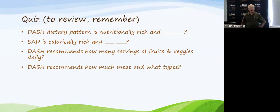So the DASH recommends how much meat and what types of meat. So fish and chicken, so we're going to emphasize fish and chicken, and very minimal red. So the dietary pattern doesn't say no red meat, but minimal. Six servings where 1 ounce of uncooked meat is considered a serving. So think of like, I don't know, 1/4 of a pound. A quarter pounder is just a little bit too much. But 6 ounces gives you some flexibility.